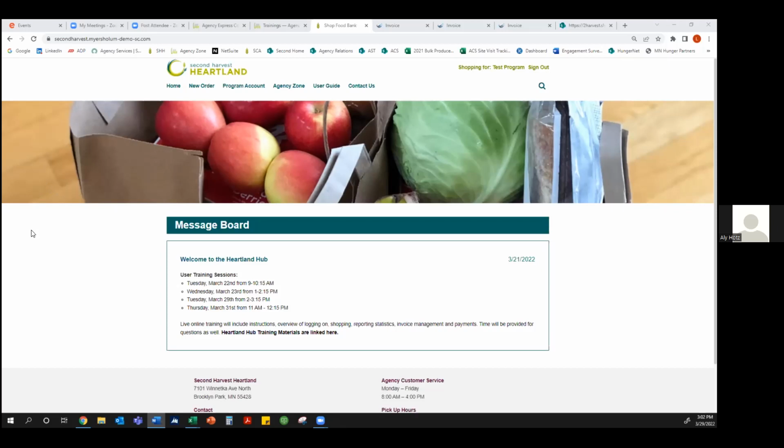Then about login credentials, everybody who has a unique email on file with us will be receiving a login. If you don't have an email on file with us, you won't get a login to an email. So if you do need a login, please email us so we can send it to you.